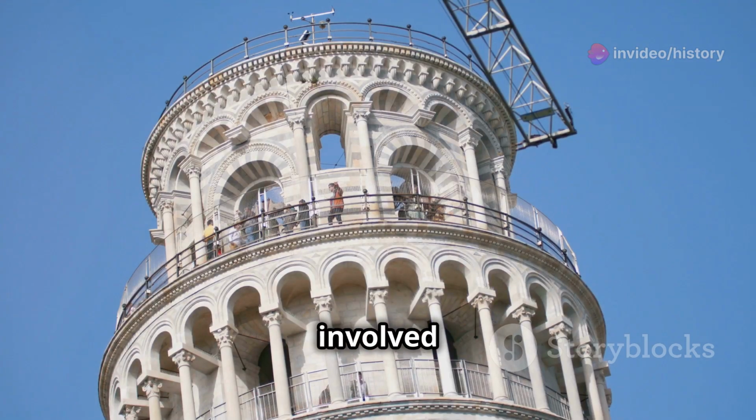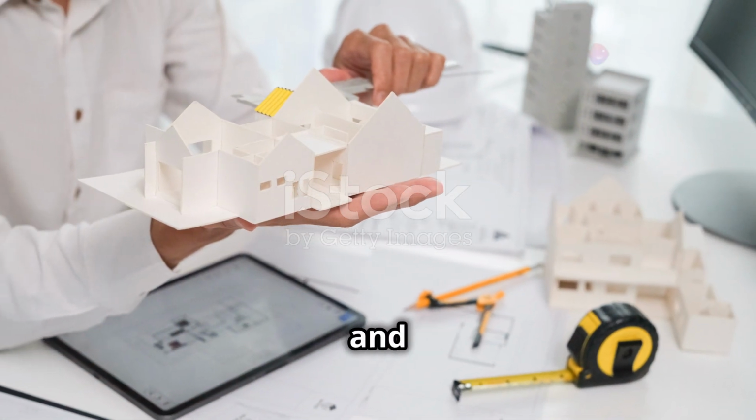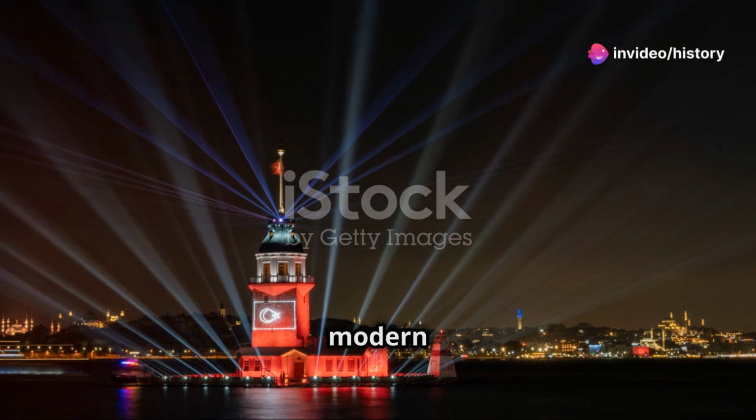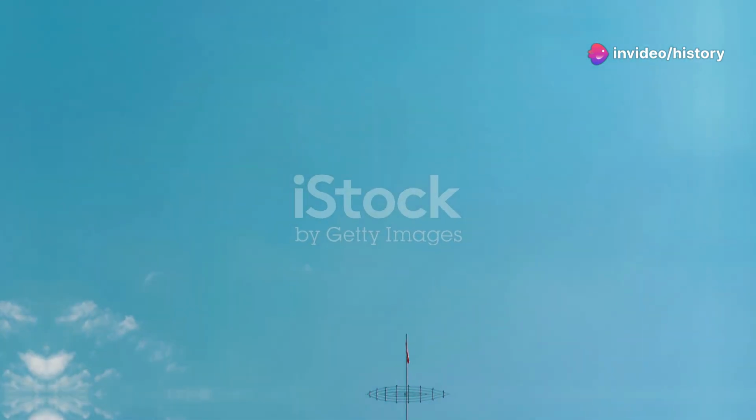Another technique involved the installation of counterweights. These weights were placed on the tower's lower side. They helped to balance the structure and prevent further tilting. Thanks to modern engineering, the Leaning Tower of Pisa is more stable than ever.